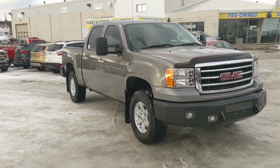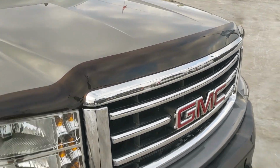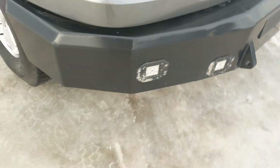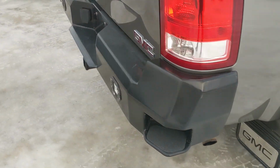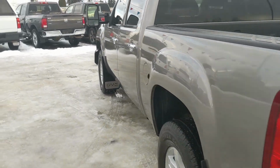You've got plenty of power for towing, hauling, and 4x4ing, and coming with some great accessories such as a bug deflector, a hefty steel bumper with a light bar and some light cubes installed in the front, deployable running boards down below that come down when you open the doors, heavy-duty mud flaps on the front and rear tires, and then a hefty steel rear bumper with some light cubes as well. So you do have some excellent accessories on this truck.